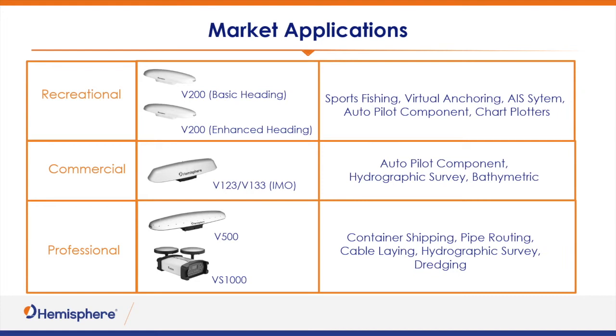So what are these different devices used for? The V200, we consider a recreational product. Whether it's either basic heading or enhanced heading, it still falls within the recreational market, which is used mostly for sports fishing, virtual anchoring, AIS systems, autopilot components, as well as chart plotting.